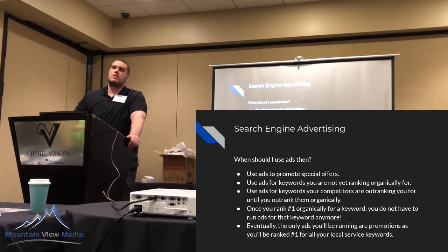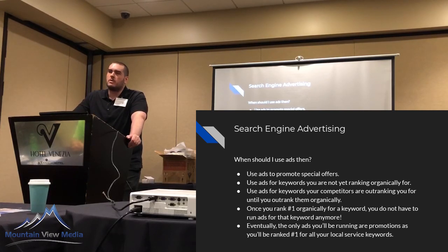So then when should you use ads? You use ads to promote special offers. If you've got a new service, if you've got discounts, right? That's when you should do advertising. If you're already running an SEO campaign, ads are a great way to supplement that traffic.